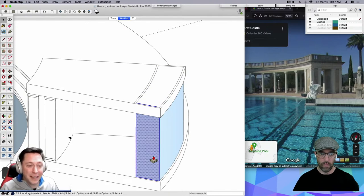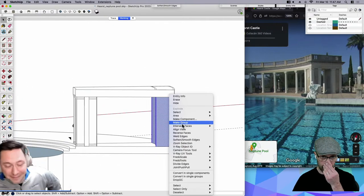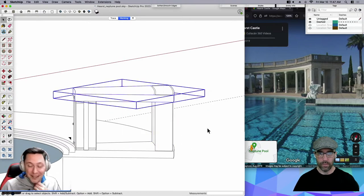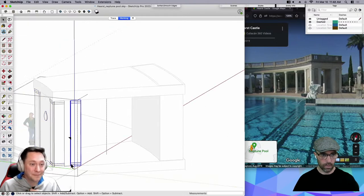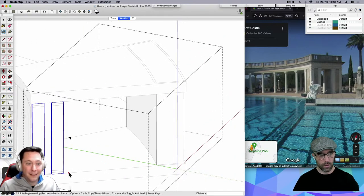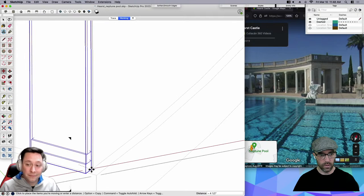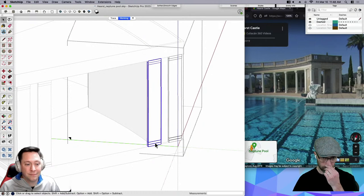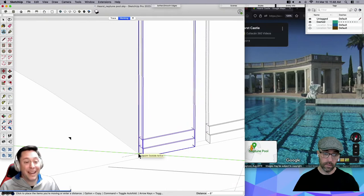Someone did say that Aaron modeled the columns a while back. Maybe we could use those. Did he? For which live stream? I'm not sure. I wasn't there for that one, so I'm not sure which live stream those would have been on. Okay. Well, I'm going to grab these here, come into this one. Oh, I was going to say, I wonder if it would have worked because it's on the same radius to have used this as a component and then just adjusted. I don't know. Aaron says that was way back.